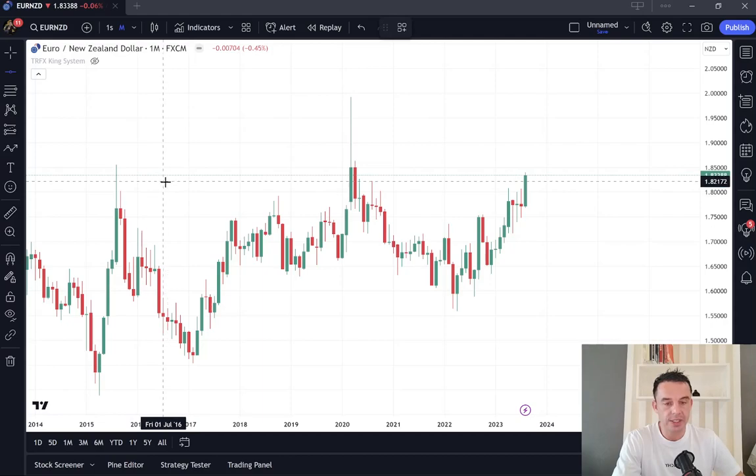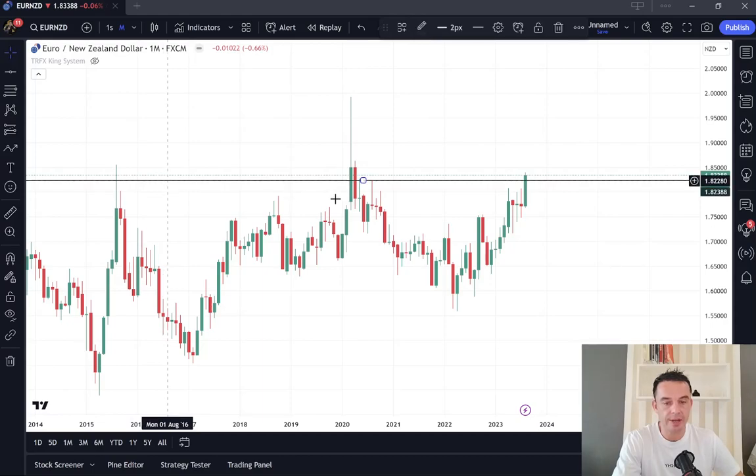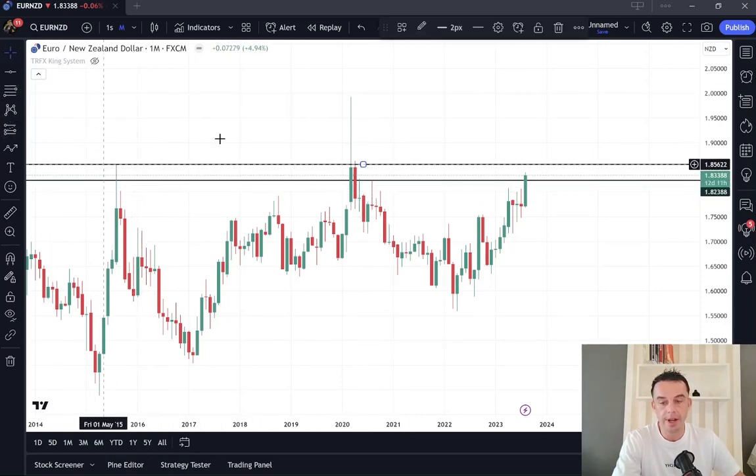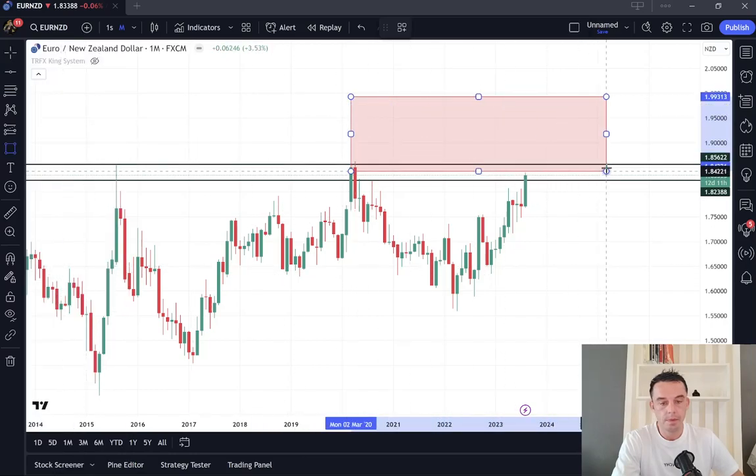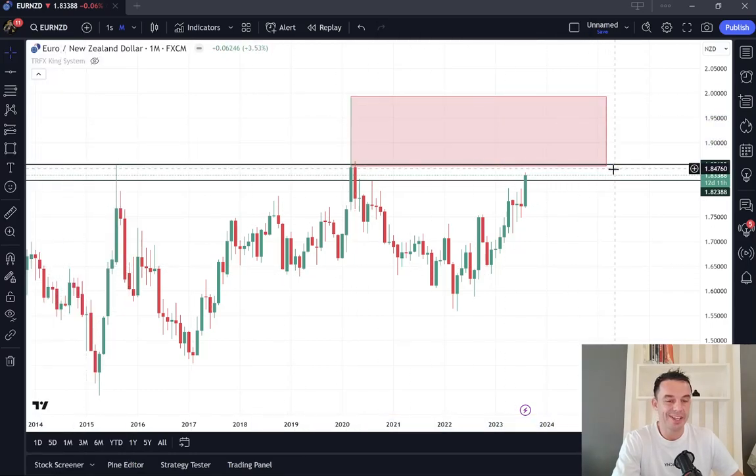As you can see, this is an area here last week that I was looking at. We've had selling pressure here twice before. We also had another area here, the top of this move, and then we have this huge supply slash sell zone here.